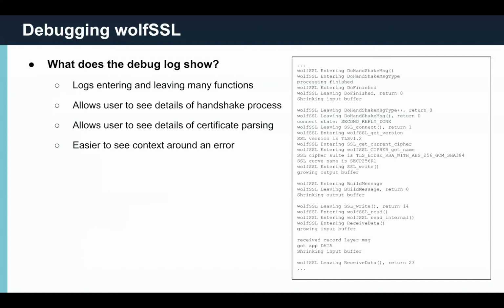This is what you'll see from the debug log, or similar to what you'll see. You'll see entering and leaving functions, details of the handshake process, details of certificate parsing, and it lets you easily see the context around an error that happens. If you're working with our support team, we'll commonly ask you for a debug log of wolfSSL.